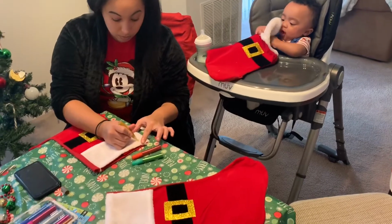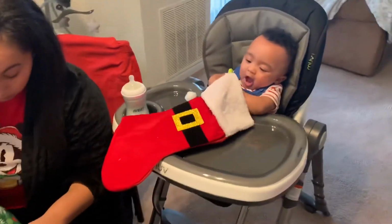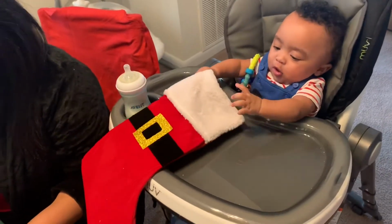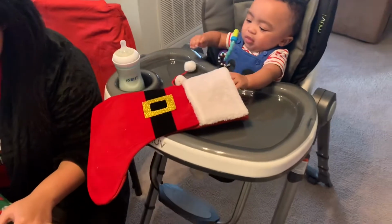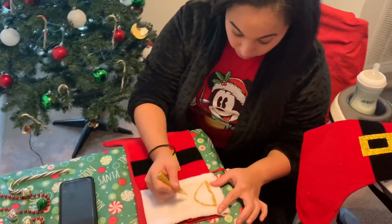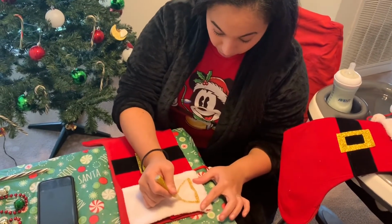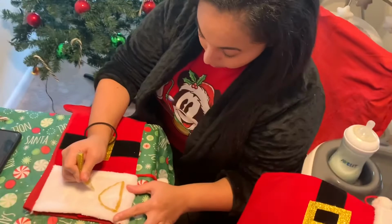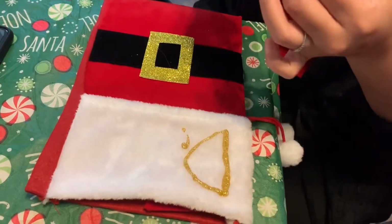Let's get to it. All right, y'all. So we about to hook up our stockings. As y'all can see, Jackson's very excited to hook up his stocking. He's thinking of ideas of what color he want to do. But look at Mama Bear right now. Okay, creativity. I like. It's like not enough glue in here.